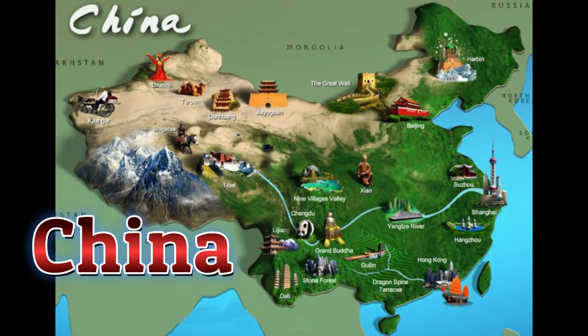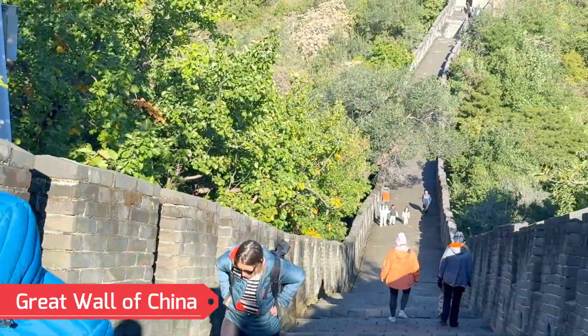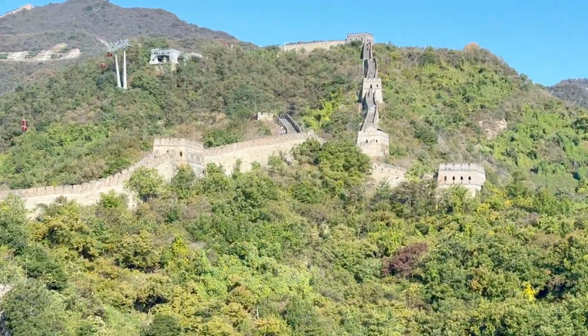Welcome to China, a country with rich history and tradition. The Great Wall of China. It is one of the 7 wonders of the world.